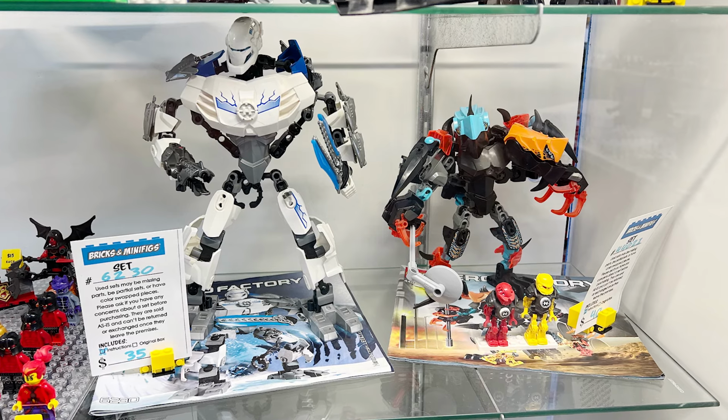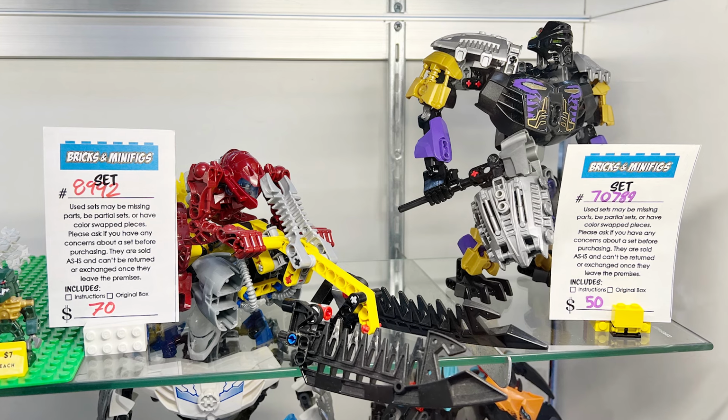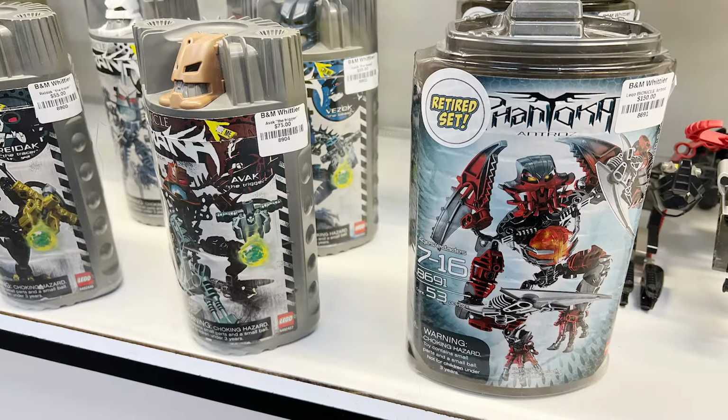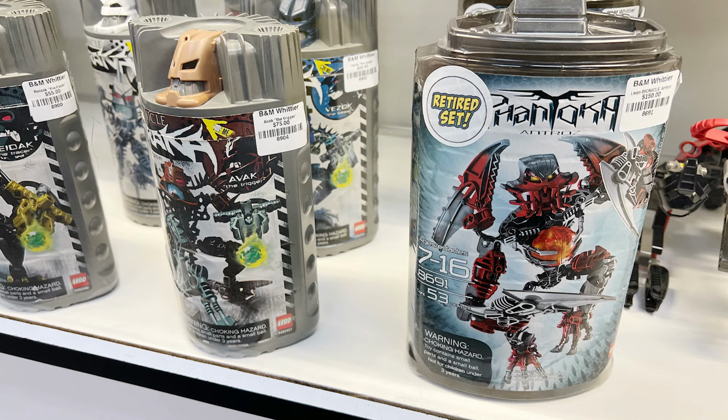I should have. There's also the Sendox V1 for $70 and G2 Onowa for $50. You know, I think the prices for these builds seem pretty fair. Then we move down to some boxed sets. These were not sealed, just in box. Or in their canisters, I suppose.